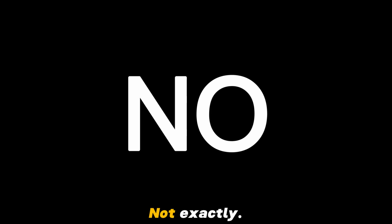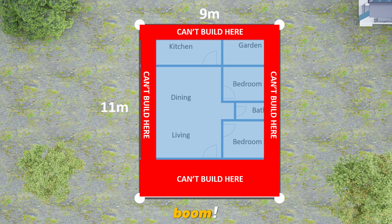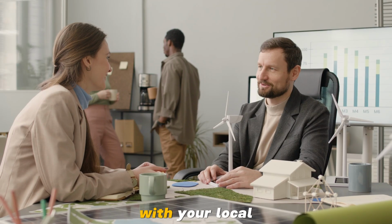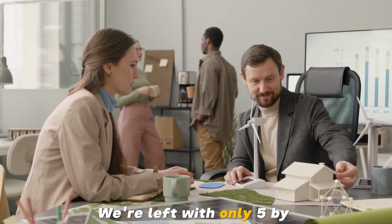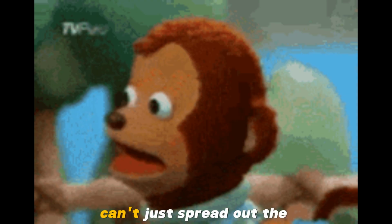Simple, right? Not exactly. The land space is definitely big enough, but then, boom. Setbacks. Following zoning setbacks, which you definitely need to check with your local zoning office, we're left with only 5 by 7 meters of buildable space. Yep, setbacks are a thing. We can't just spread out the layout.